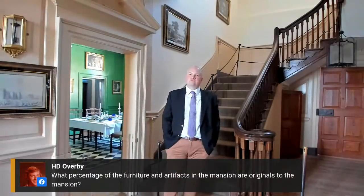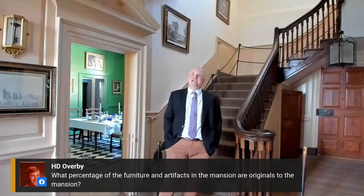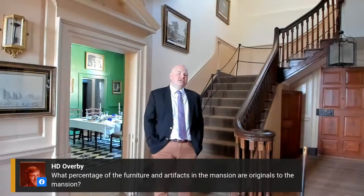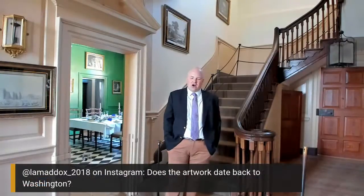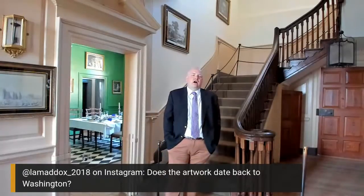Can you actually elaborate on what Colonial Revival is? Absolutely. So Colonial Revival is this period. Scholars disagree on when the Colonial Revival really starts, but a lot of people say it starts with 1876, with the 100th year anniversary of the signing of the Declaration of Independence.